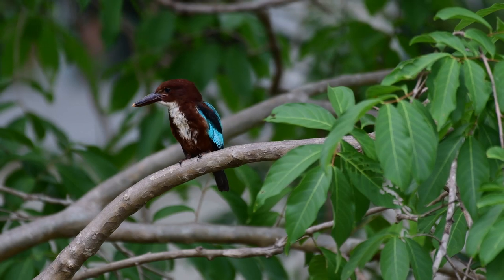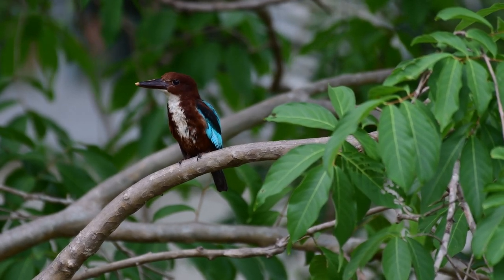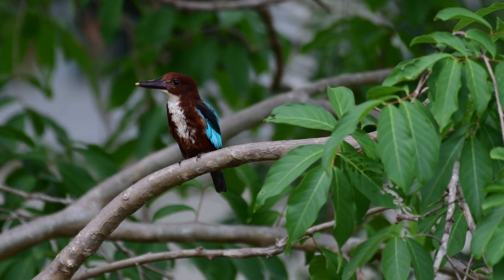Well, that's enough rambling on from me, so sit back and enjoy the white-throated kingfisher.